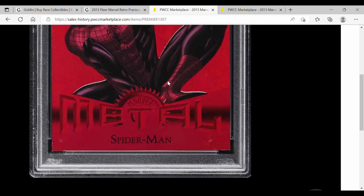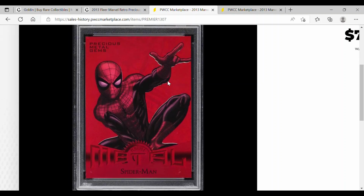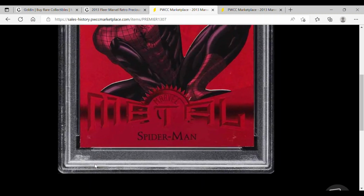Not much harm done. It's acceptable for these 2013 PMGs, which are notorious for having edging issues, as well as tiny nicks and corners. PSA has been a bit lenient with the PSA 9s given to these minor ones, especially compared to sports cards, where they are extremely strict when it comes to these little dots here. One of these dots can easily drop a sports card down to a PSA 8. But for these PMGs, 2013 especially, there is a bit of leeway.